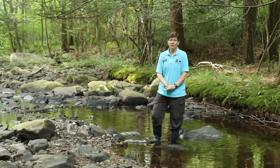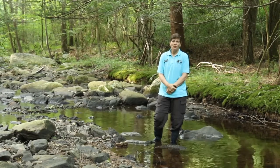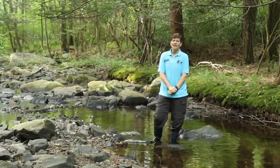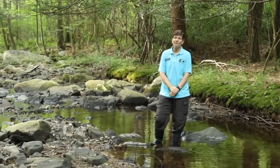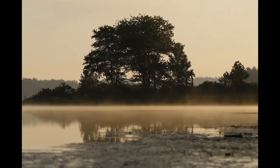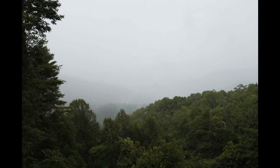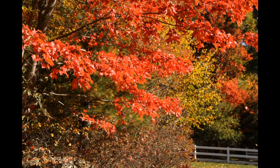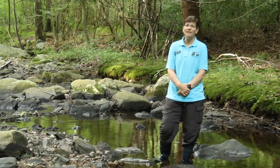Hi, you might be wondering why I am standing in a brook today. Well, that's for a reason, because our next owl that you're going to meet likes to be in many different habitats. One of them is a brook. It could be near a pond, near a swamp, or in the woods. You might even find one in your backyard. Anybody know what kind of owl we're talking about today?